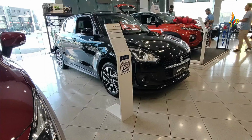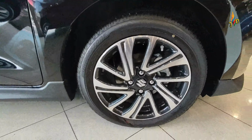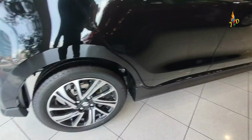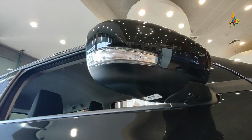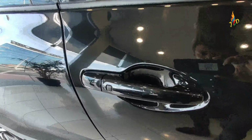Riding on 185/55R16 tires and 16 inch alloy wheels, this Swift offers both a smooth ride and sharp looks. The brakes on both front and rear axles ensure precise stopping power. The suspension is well balanced with a MacPherson strut in the front and a torsion beam with coil spring in the rear. Body colored side mirrors feature LED turning lights, and there is keyless entry for convenience.